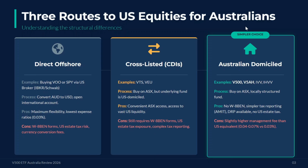Second, there's the ASX cross-listed route. This is where funds like Vanguard's VTS come in. You buy them on the ASX, which is convenient, but the underlying fund is still foreign domiciled. There's still some cross-border complexity with tax and reporting.